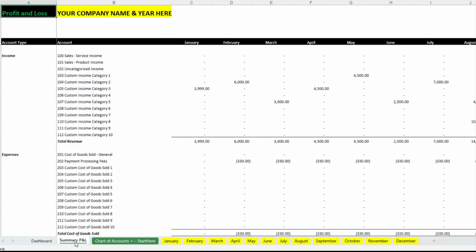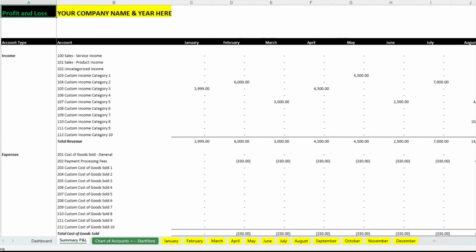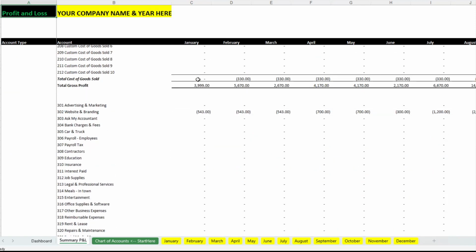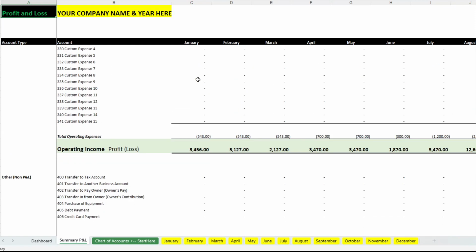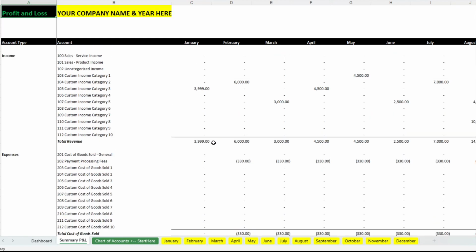And it's also going to create for you a summary P&L. So this is going to give you a P&L by month, but also you're going to be able to get your P&L for the full year to date. So that's going to be really useful when it comes to tax time. And you're also going to be really easily able to compare your performance month over month. So if you take a look down, you're going to be able to see all your expenses and come up with what your operating income was and have all of that really easy to see.